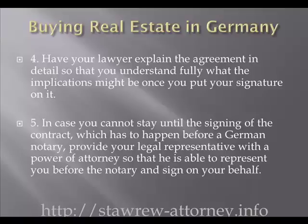Now, just in case you cannot stay until the signing of the contract because you have to leave Germany, and the signing of the contract has to happen before a German notary, just give your lawyer a sufficient power of attorney so that he can represent you before the notary and sign the contract on your behalf. Because when a lawyer has a power of attorney, you can leave Germany, you can go wherever you want, do your business. You don't have to stay in Germany and go to the notary. It's simply not necessary.